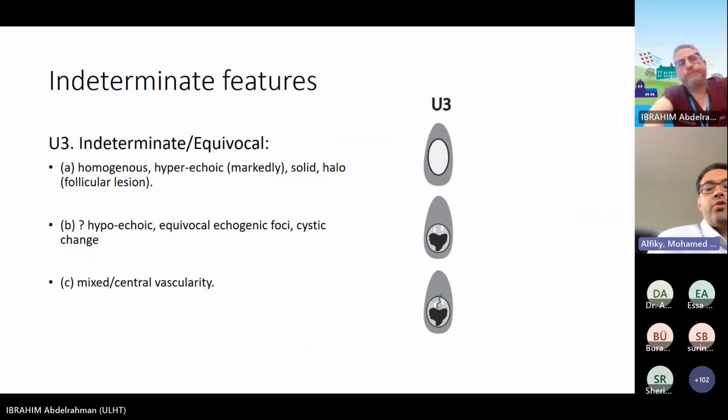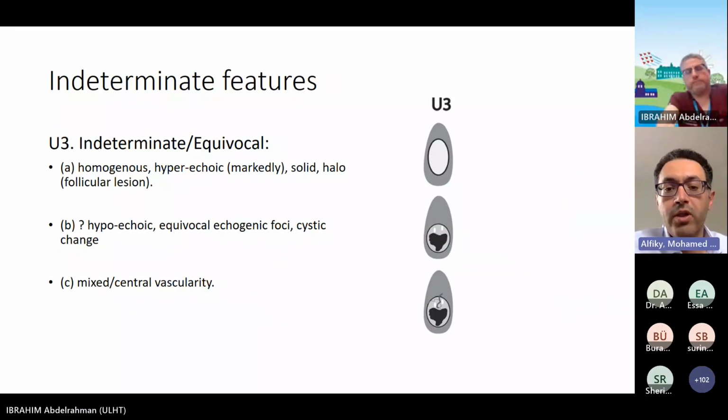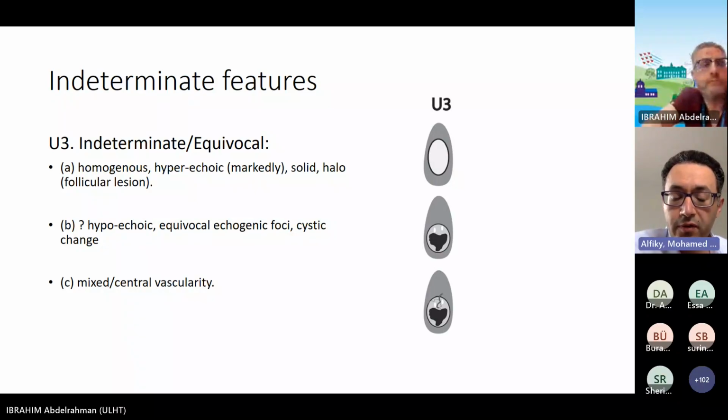Right, so now starting from U3, 4, 5, these are the nodules that you need to do a fine needle aspiration. So any of these features means that there is a chance of malignancy, and then you have to do a biopsy either to confirm or exclude this. There are different features that are considered indeterminate.